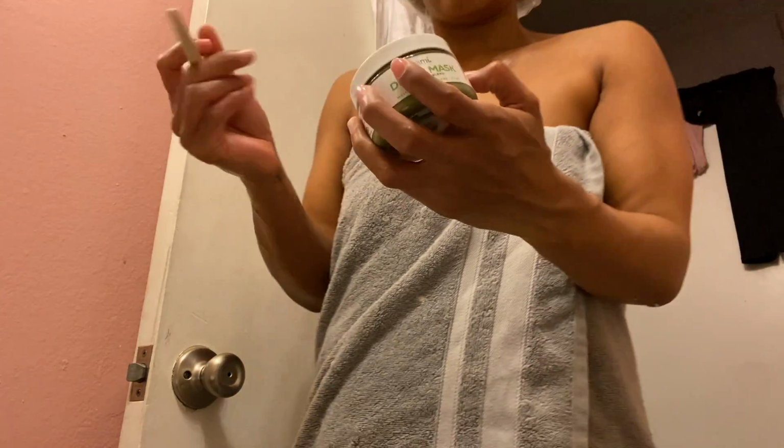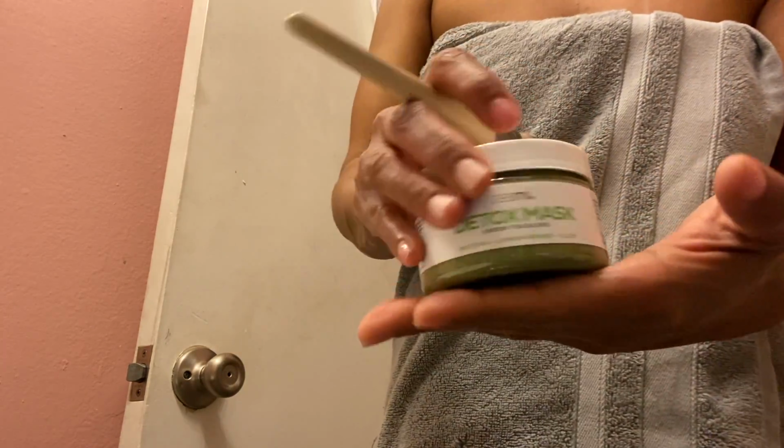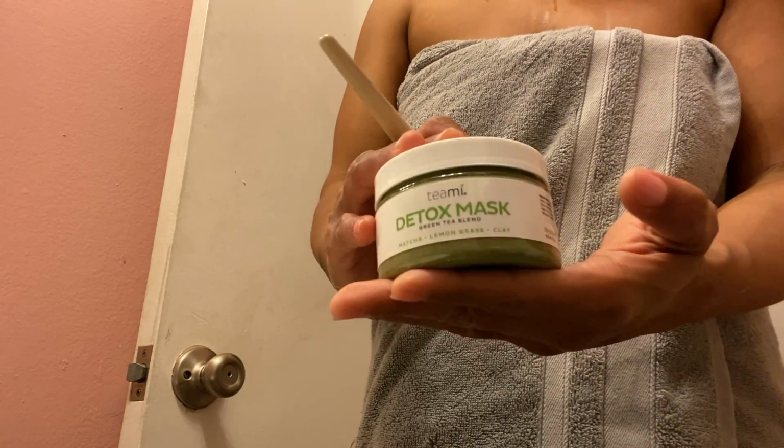But I also have a tendency to like to do some self-care, and it's nothing like applying a clay mask. It just feels very classic spa. So this is what the container looks like here.